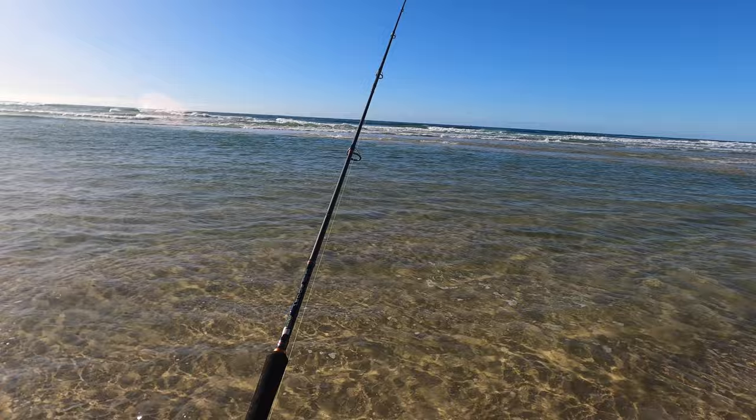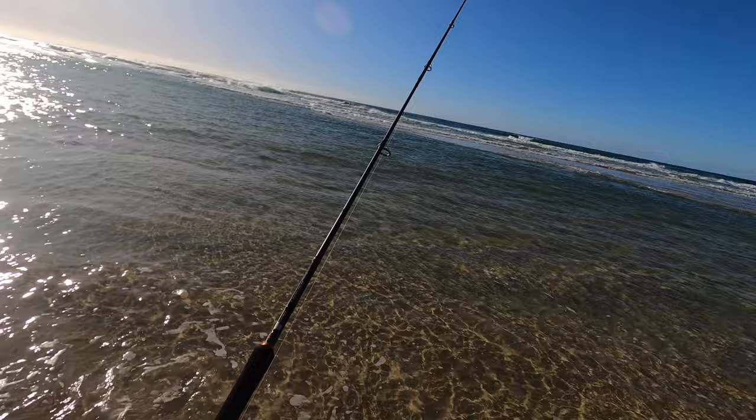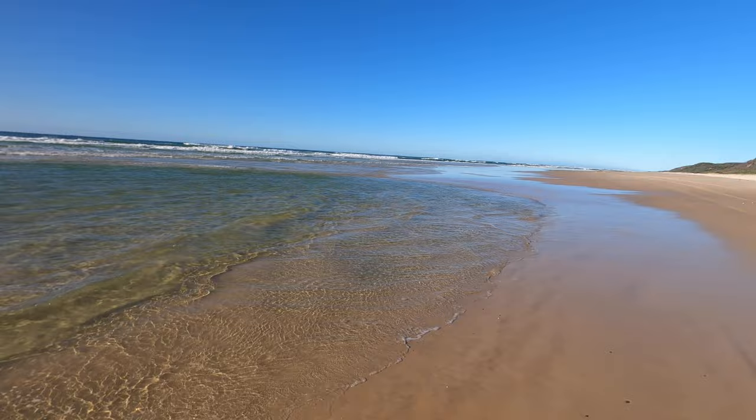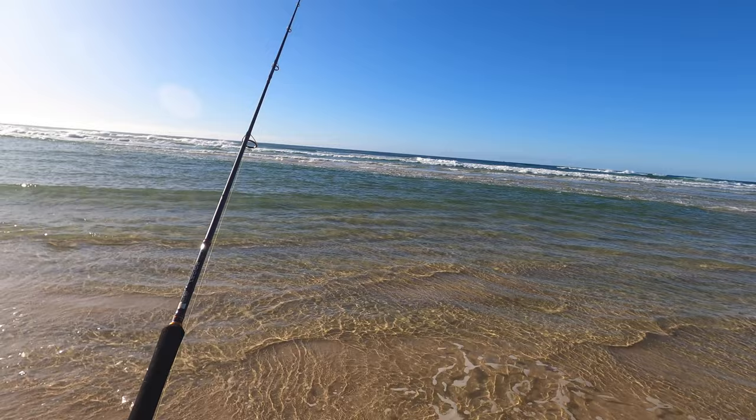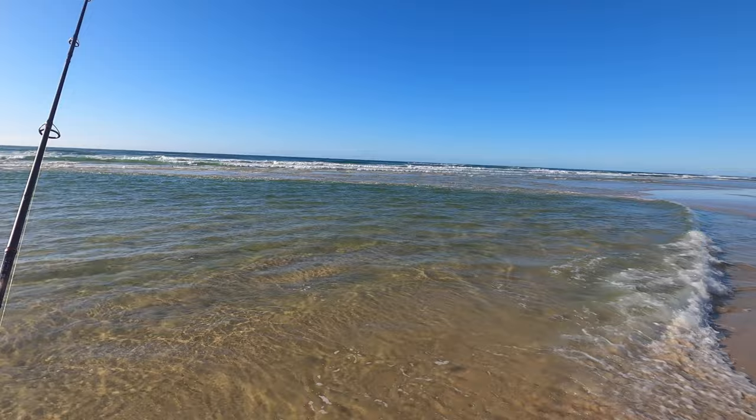Good morning, everybody. We're fishing again. Surprise, surprise. It is Thursday. We had a bit of a sleep in this morning because of State of Origin last night. Go the Maroons. And we've come north today from Happy Valley, fishing a gutter where we got all the tarwine the other day. So we thought we'd come back up here and give it a go.